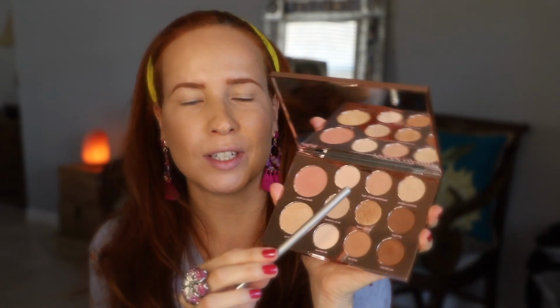And for the sake of today, I'm gonna keep it very simple, very easy to do. So we're gonna go in using the transition color High School Sweetheart, which is this one right here, and this is certainly the one that I used for my wedding. I wanted to keep it very, very natural and very daytime appropriate type of makeup.